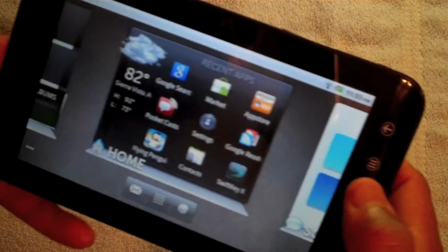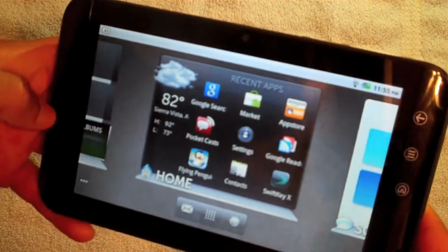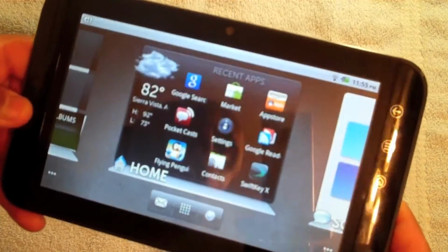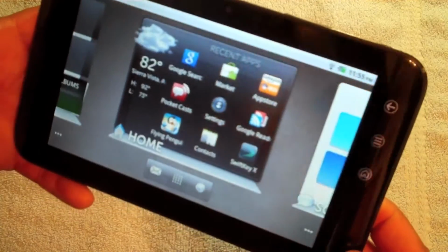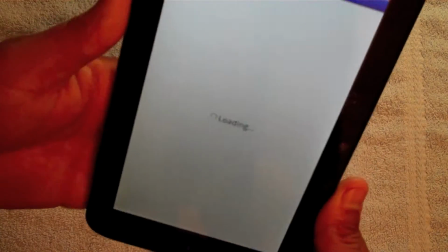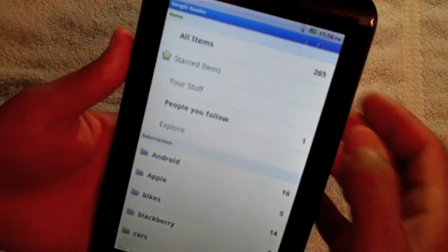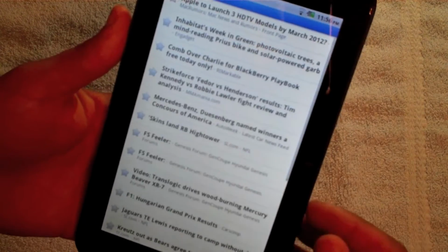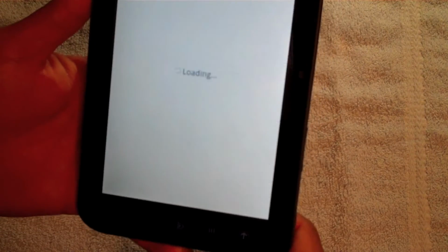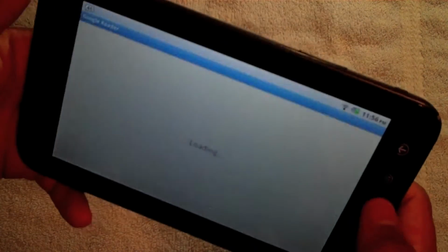The main thing, I did purchase this just to see what the 7-inch tablet size would be like, if I'd like it a whole lot more than a 10-inch size, and I gotta say that I do like it more than a 10-inch size. Feels real good in the hand. One of the main things I use it for is Google Reader. It's pretty good to hold in your hand just like this. You can flip through all the feeds with the volume rocker down here. It works actually pretty great for that.